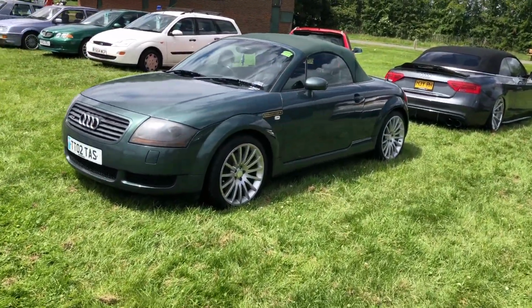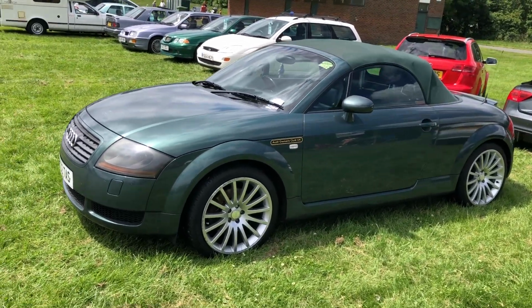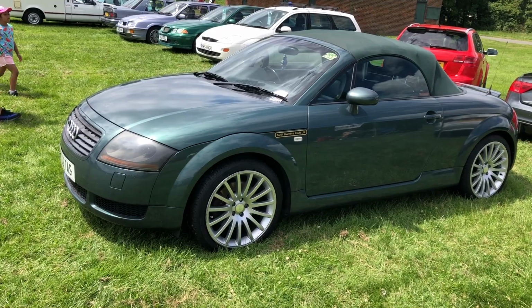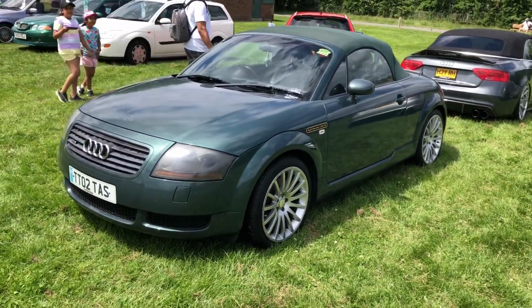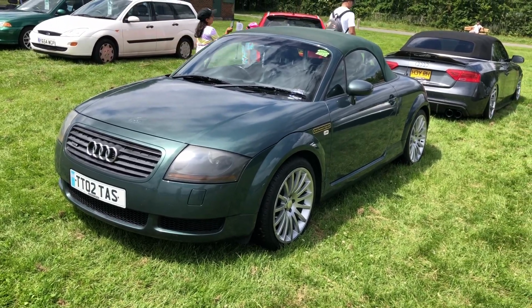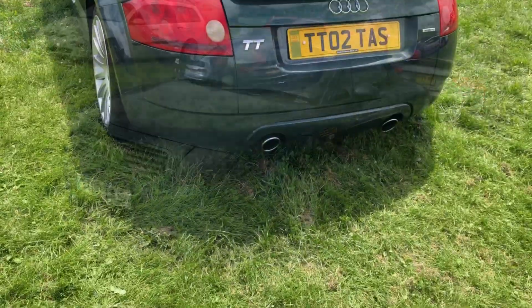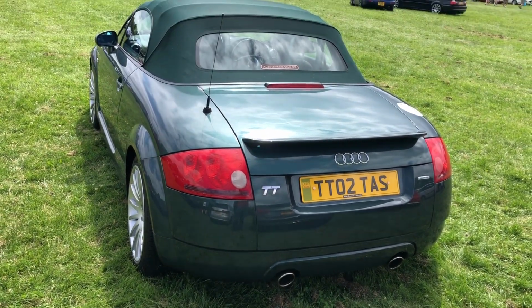Now, Audi TTs are relatively commonplace these days, but the Mark 1s are becoming rarer. This one, particularly in this desert green, is an absolutely lovely colour. It's obviously, as you can see, a roadster. I'll take a look, and I'm not sure if it's a 180 or a 225. Let's have a look. In fact, it looks like a 225 from the exhaust, unless that's been changed.